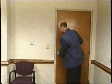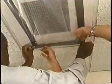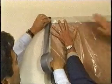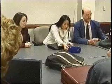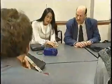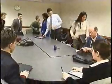Shut doors and windows, and if not done ahead of time, seal leaky areas with duct tape and plastic against infiltration. Then they listen to emergency broadcasts on radio or television to find out when it is safe to exit the shelter. And finally, they leave when told to do so by authorities, usually going to a pre-selected site so that everyone can be accounted for.